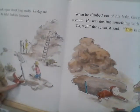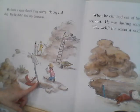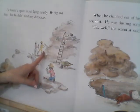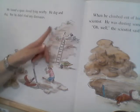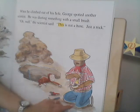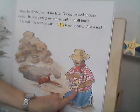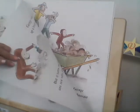He found a spare shovel lying nearby. He dug and dug, but he couldn't find any dinosaurs. And look, back there's the man in the yellow hat, and that's a pickaxe. And they're chipping away at the mountain. When he climbed out of his hole, George spotted another scientist. He was dusting something with a small brush. Oh, well, the scientist said, this is not a bone, just a rock. Uh-oh, still no dinosaur.